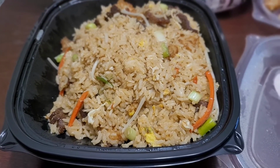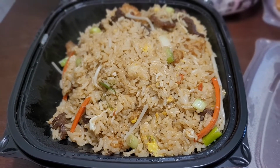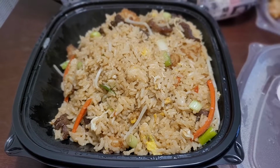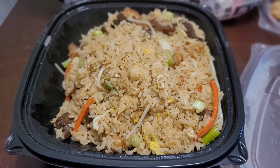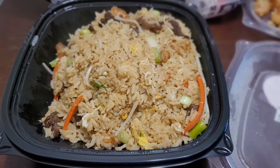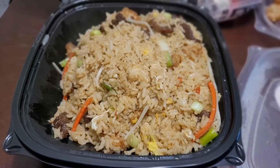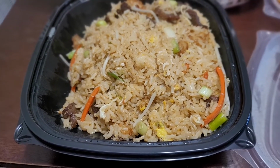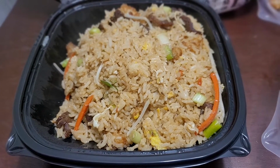Although it's more expensive, like $14 for this whole container, it doesn't compare to anything else because whoever wants to pick, like if I just want the shrimp or the beef or the chicken, it's all in there and it's all in one. So it's really yummy and we always recommend this.